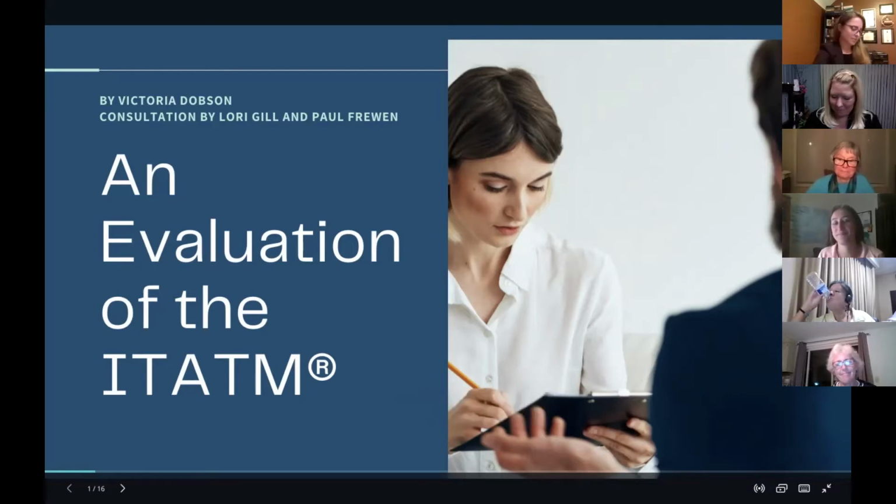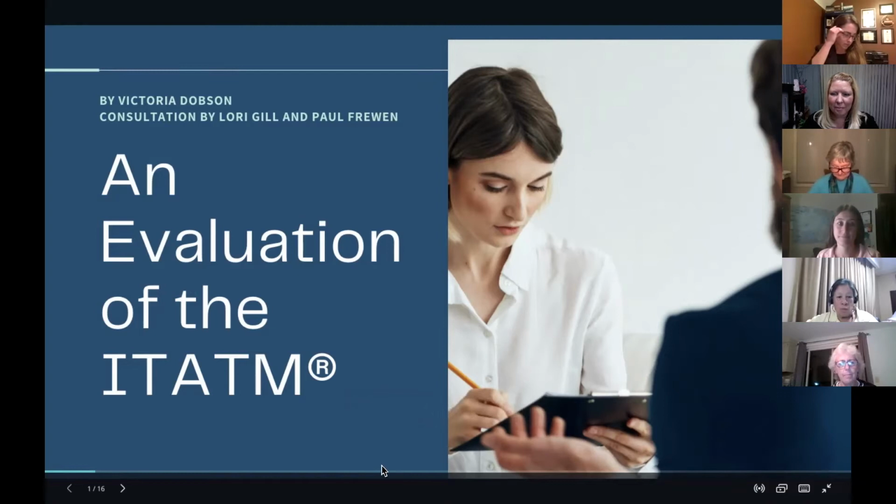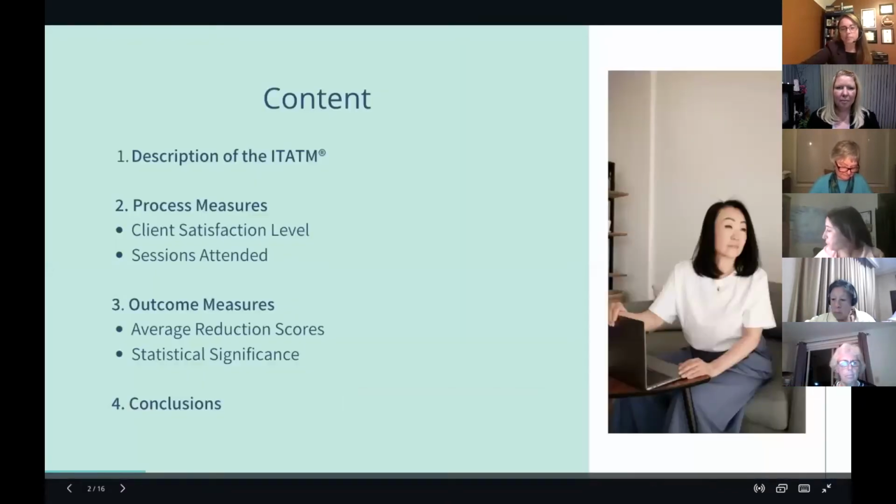I will be presenting on the results of the evaluation that was performed on the ITATM. So this evaluation assessed whether or not the intervention was working, or rather whether or not the intervention decreased the negative effects of trauma for clients. In this presentation, we will be describing the ITATM. We will look at process measures. Finally, we will look at outcome measures that we looked at for the program evaluation, and we will close with a conclusion.